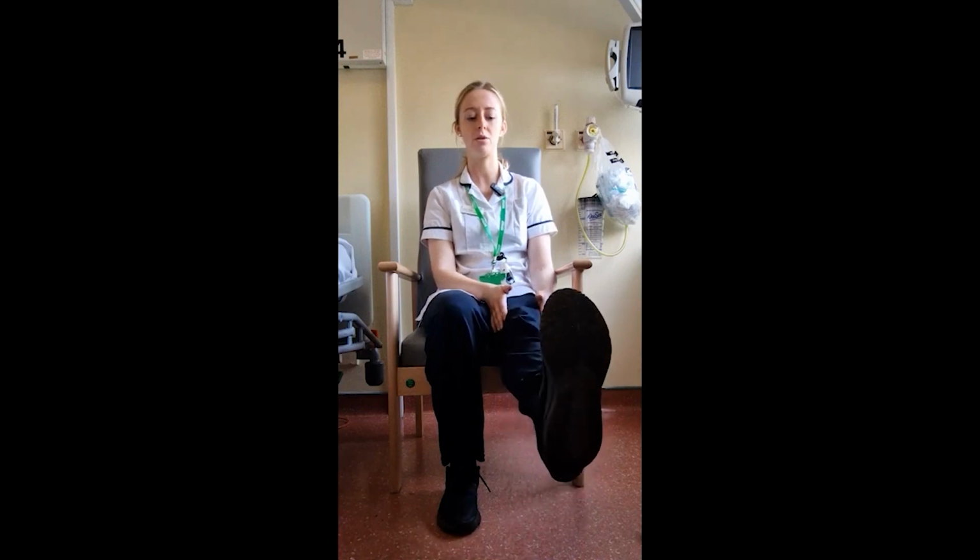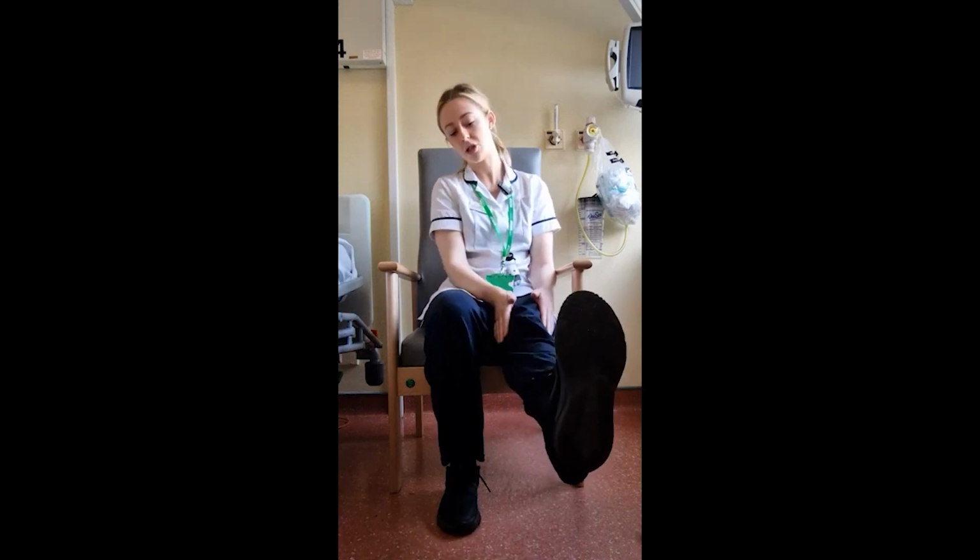Good. Okay. The next movement we're going to go on to is something called a knee extension. So we're going to do one leg at a time. And all you're going to do for this movement is you're going to straighten your leg out, pulling your toes up towards you, and then nice and controlled back down, and then switch into the opposite leg. So pulling those toes up towards you, knees should be straight, and then nice and controlled back down.